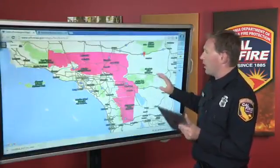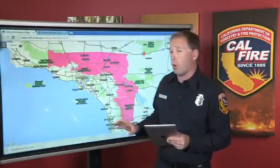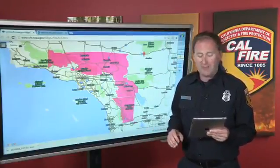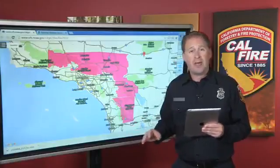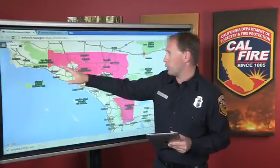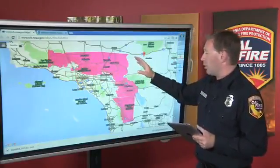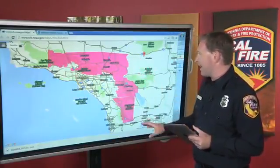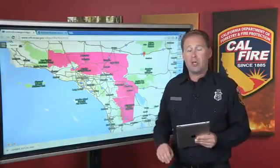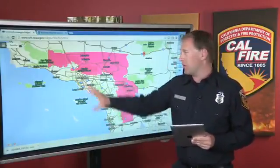I want to switch over to this map here. This shows us the red flag warning that was issued by the National Weather Service due to very gusty winds. This is specifically in the mountains as well as the desert foothills in several counties stretching from Ventura, Los Angeles, San Bernardino, going down into Riverside and San Diego counties. Now, this red flag warning has been extended through tomorrow night. So we're going to continue to see very gusty winds throughout this area.